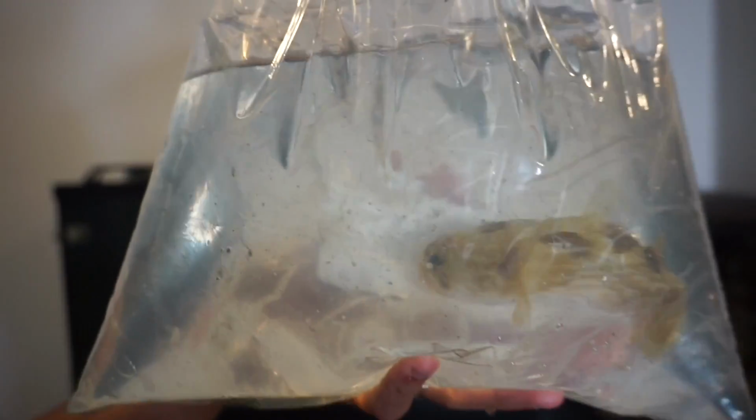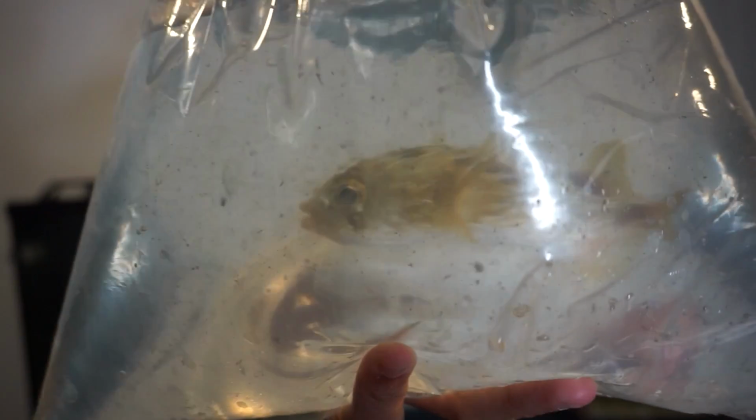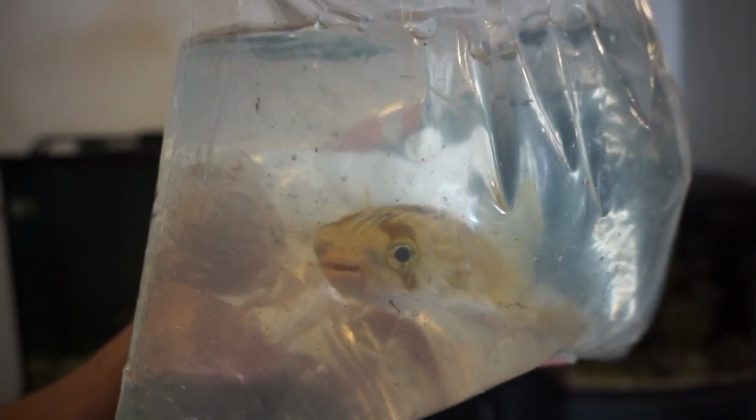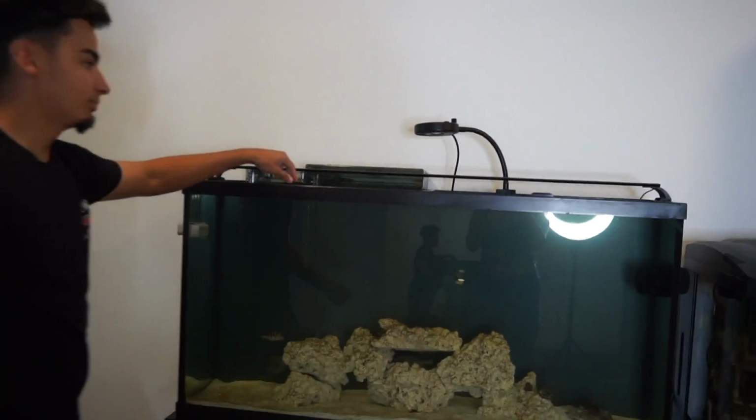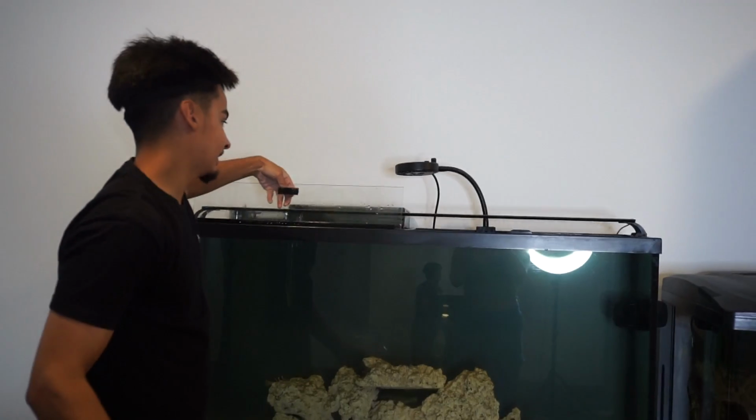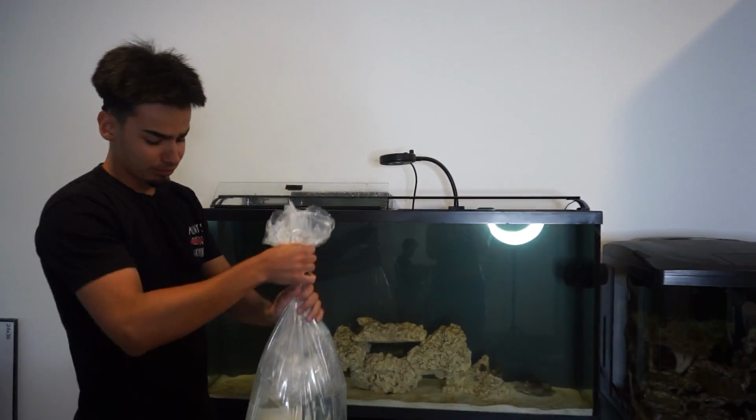The bag is completely dirty. Looks like he pooped in here. But that's fine. We're gonna temperature acclimate him for an hour or so. He doesn't look like he's breathing hard or anything. He doesn't look stressed. That's the good thing. You don't want these fish stressed in shipment. You don't want them breathing hard. You don't want them laying on their side. So this guy's doing pretty well, I would say.